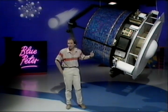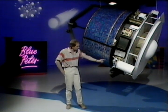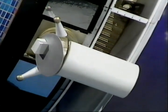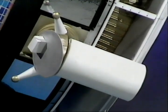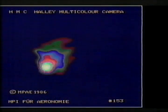Of course, it wasn't carrying astronauts, but it was crammed full with scientific instruments. And once this camera here was switched on for the first time, Patrick was at the European Space Operations Centre in Darmstadt to send Blue Peter viewers the very first picture. There it is, and this picture was taken from Giotto this morning when the probe was still over 3 million kilometres away from the comet.